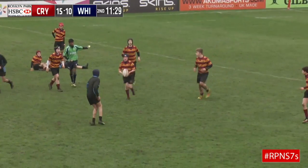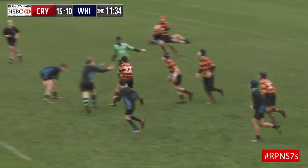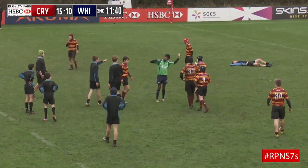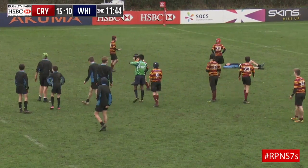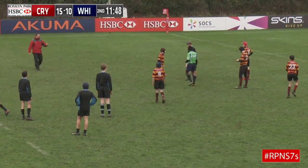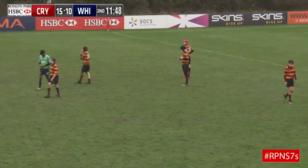Sadly, Whitchurch is getting a little bit one-dimensional, trying to do it all themselves, probably a bit of frustration creeping in, but they certainly need to start playing a bit more like a team, spreading the ball, using the opportunity to offload when it comes and when they're on the front foot, which they certainly haven't been short of opportunity. It's the voice of Chris Cracknell, former England Sevens captain, and of course coach in Fiji as well over the last year.